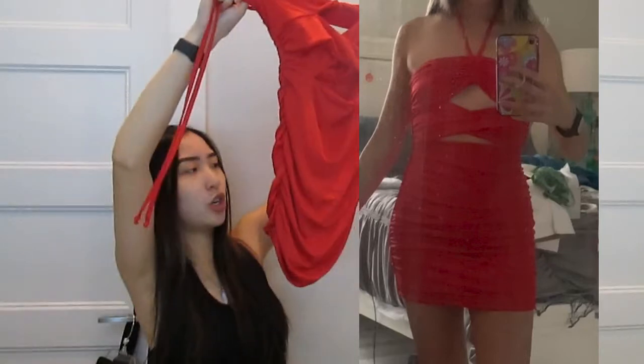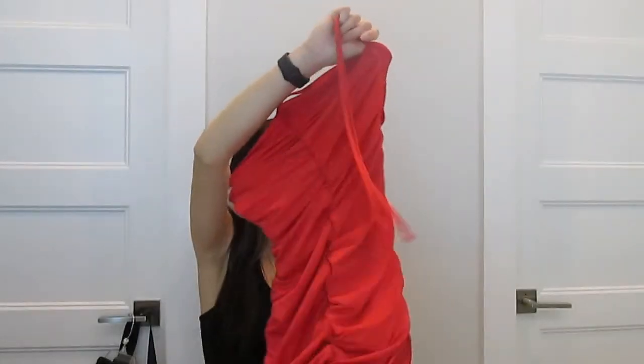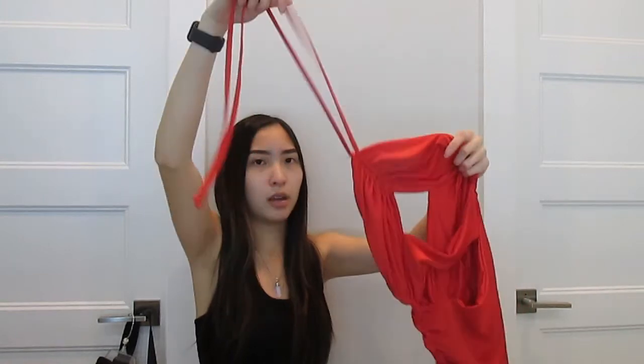And then I got this red dress, which is the one I ended up wearing for my birthday. It has little cutouts and it's scrunchy all down the whole thing and scrunchy down the butt, so it makes your booty look good. And then ties, both from Shein. I'm gonna continue on the Shein train because there's a lot of Shein stuff in here.